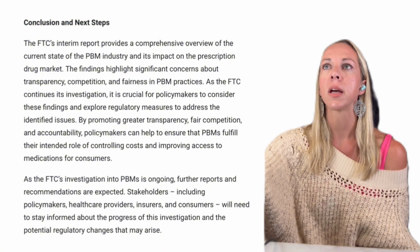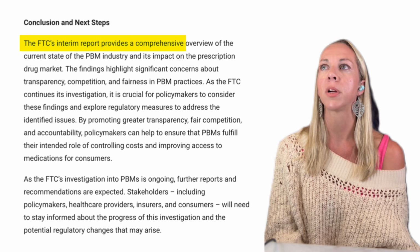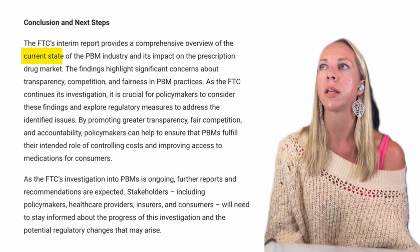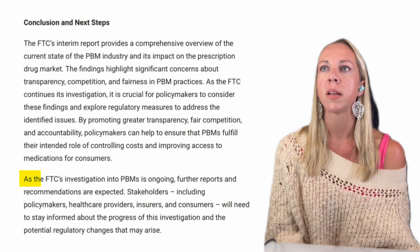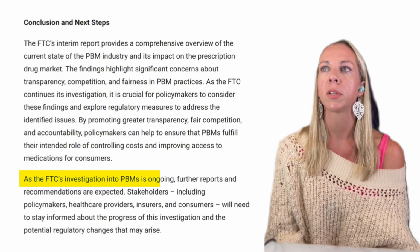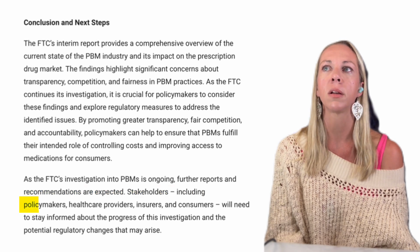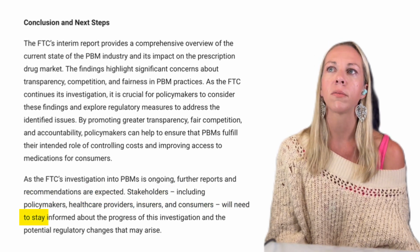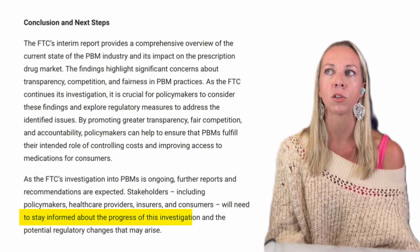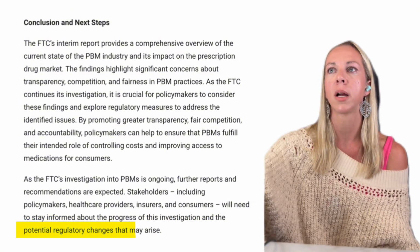Conclusion and next steps. The FTC's interim report provides a comprehensive overview of the current state of the PBM industry and its impacts. As the FTC's investigation into PBMs is ongoing, further reports and recommendations are expected. Stakeholders, including policymakers, healthcare providers, insurers, and consumers, will need to stay informed about the progress of this investigation and potential regulatory changes that may arise.